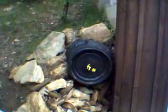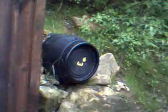This is my new root cellar. Not quite finished, but functional. And the root cellar, I have a barrel buried on both sides of it for food storage, and food storage on the other side. And then, I didn't bring my keys out with me. We'll look in that again in a minute.